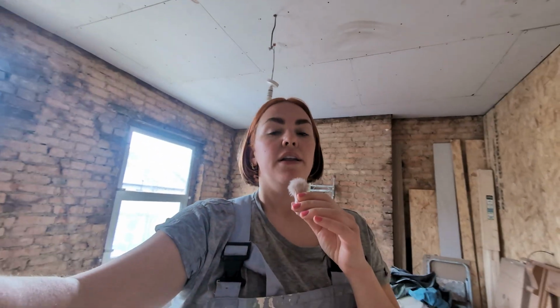And speaking of lighting, we've got a whole new lighting circuit in. So lights in the centre of this room and in the spare room, which I'll show you in a minute. There's not much to talk about in terms of lighting because it's just a central light in the room.